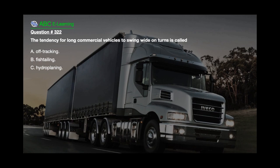Question number 322. The tendency for long commercial vehicles to swing wide on turns is called A. Off-tracking. B. Fishtailing. C. Hydroplaning.